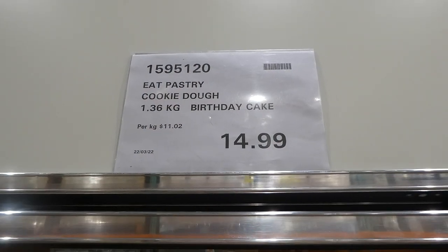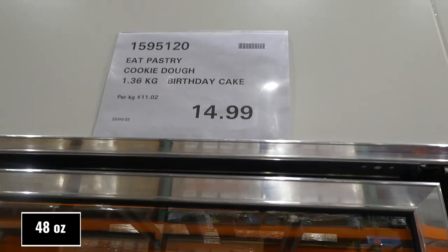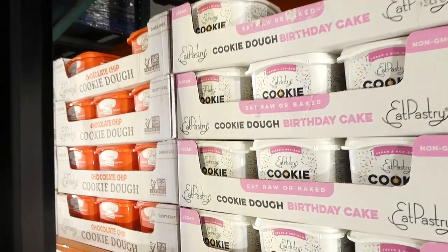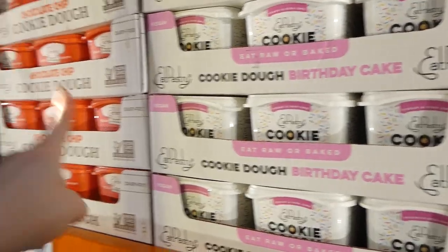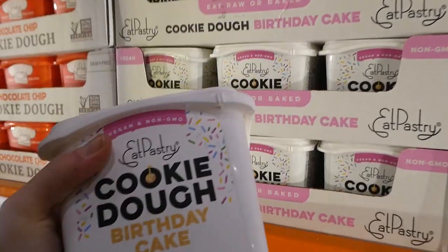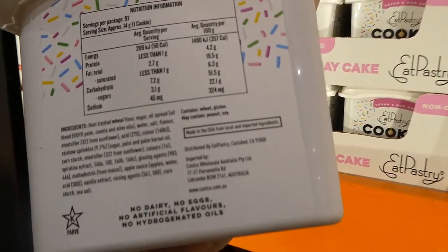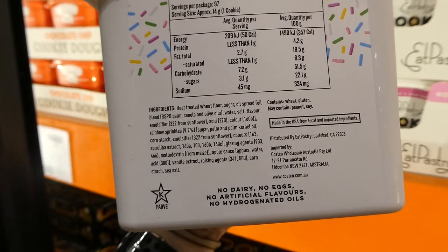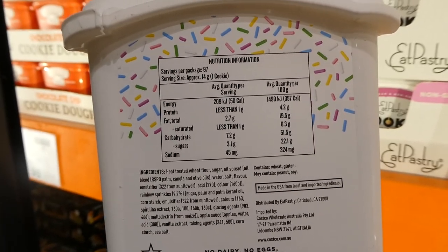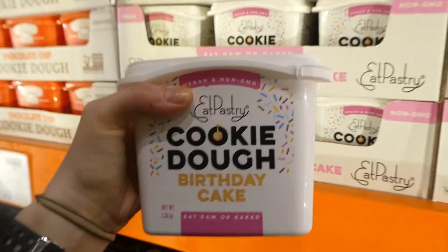We now have the Eat Pastry Cookie Dough. It's a birthday cake flavor for 1.36 kilos for $15. I remember them advertising that this was going to come out. We used to have the brownie, but now we have the birthday cake, plus the regular chocolate chip one. It says you can eat it raw or bake it. It's vegan and non-GMO, made in the US from local and imported ingredients. It doesn't have that many carbs either. A serving, which is one cookie, is 7.2 grams of carbs, which isn't so bad for a cookie dough.